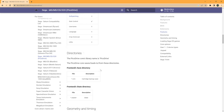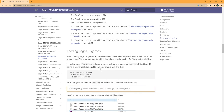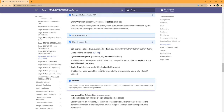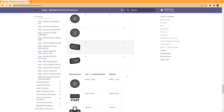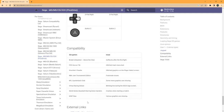Scroll down, see if anything sticks out. Playing Sega CD games. Pico Drive does support the 6-button controller. You have to configure it in the device core options. So there are some compatibility issues, just a handful of games. Fortunately, there's not many games to begin with. Some have issues. It is what it is.